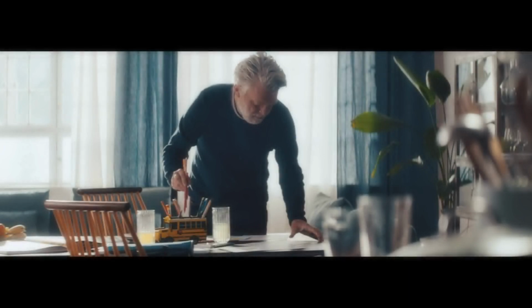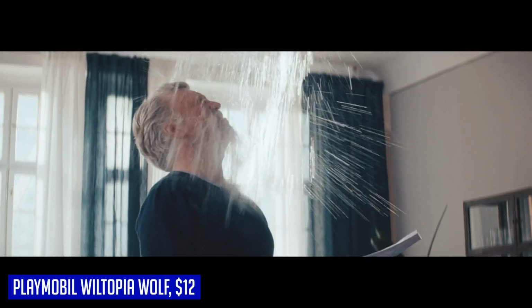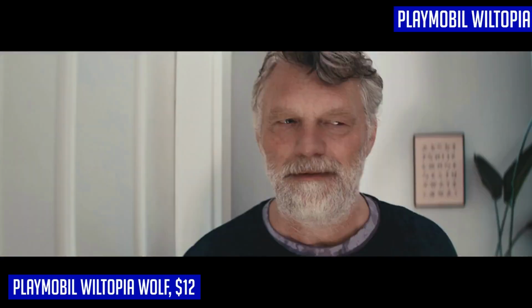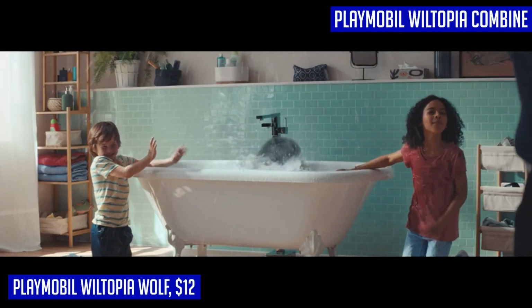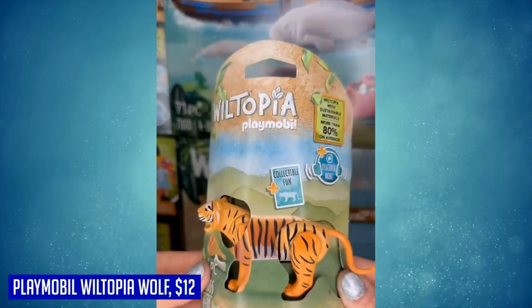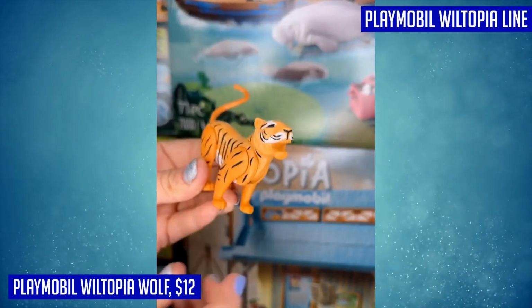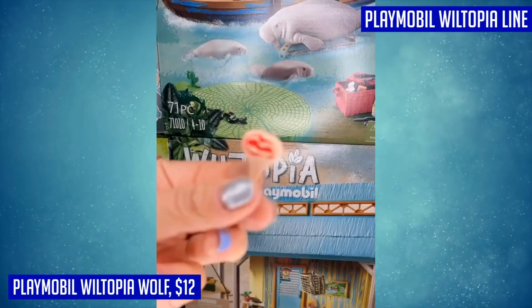Introducing the Playmobil Witopia wolf animal figure, a perfect addition to your child's toy collection. This wolf figure is not just any ordinary toy, it can tilt its head and move all 4 legs individually, providing an interactive play experience. The included collectible animal card features a QR code that links to the Playmobil Witopia app, where kids can learn more about wolves and even take selfies with them using the app's AR feature.